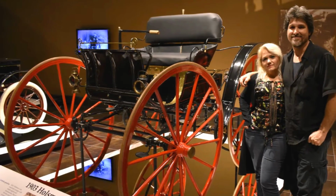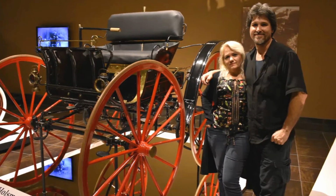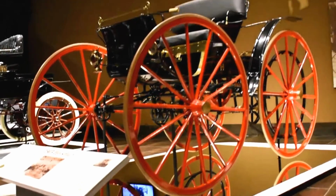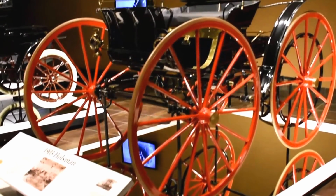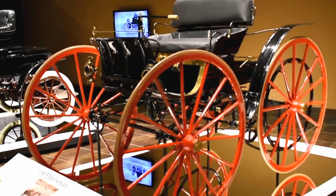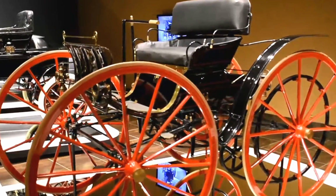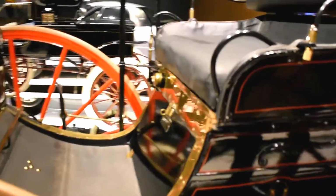This incredibly rare 1903 Holsman was built in Chicago, Illinois. The Holsman is powered by a gasoline double-opposed 64 cubic inch two-cylinder engine. It was the first gas-powered car to feature reverse. The wheels are 44 and 48 inches in diameter, with solid rubber tires. These were known as high wheelers.